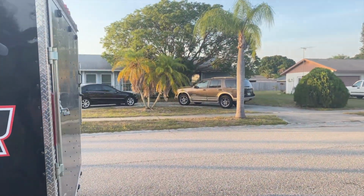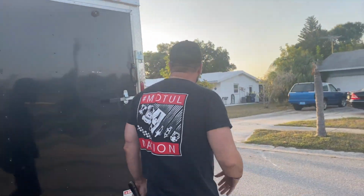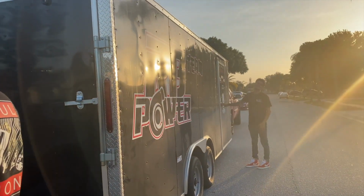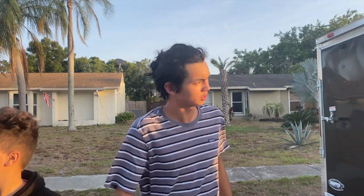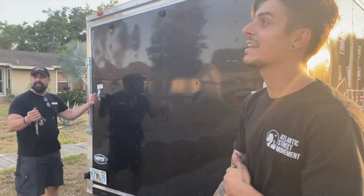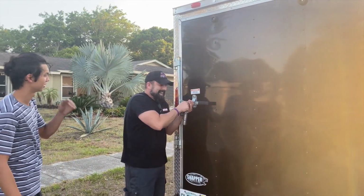When you see what's in here, you're gonna laugh because you're gonna be like, what the hell is this? This is a project. It's a shop project. That's what I got. I promise you, this is a shop project. You're going to look at it, I want to see everybody's face. Everybody's face is going to drop. They're going to be like, what the hell is that?